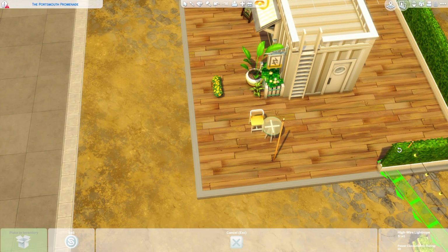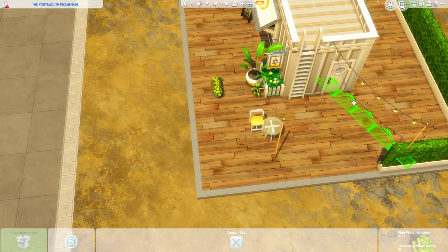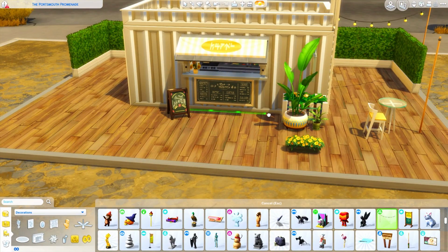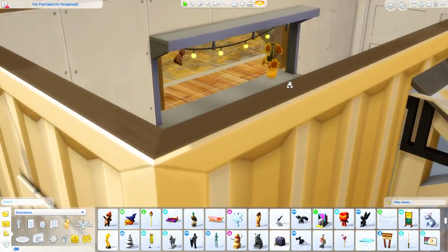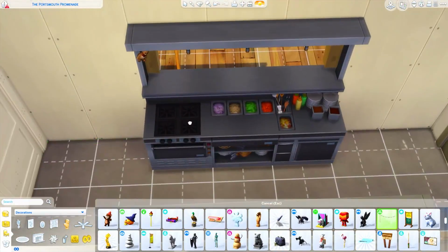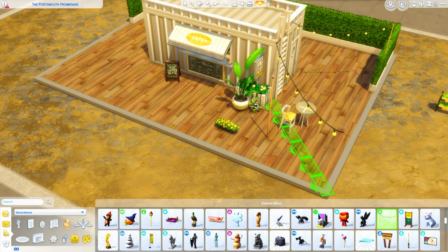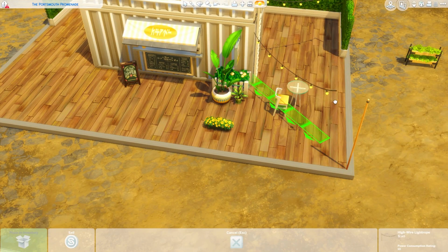And then I did use these lights all over from Toddler Stuff, but I did not end up keeping these chairs from Tiny Living that I grabbed. I do place them all around, but then I switched them out for something else later on. But I did try them because at this moment I was like yellow and white, and that was such a perfect color that I was like, oh yeah, these will be perfect. They didn't fit what I was going for.